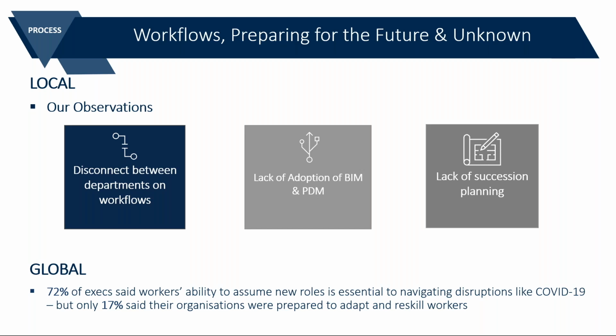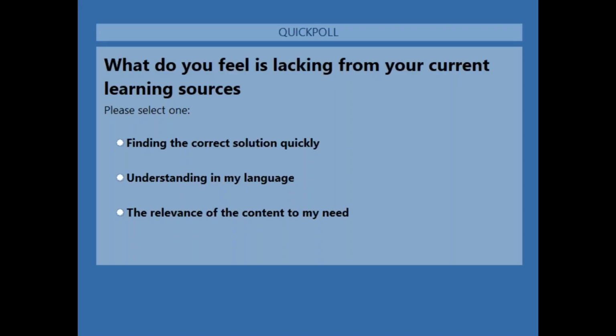We're going to go to another poll. What do you feel is lacking from your current learning sources? Is it finding the correct solution quickly, or is it understanding it in your own language, or do you struggle to find relevant content?